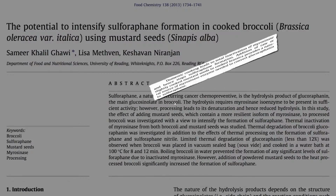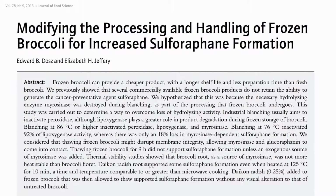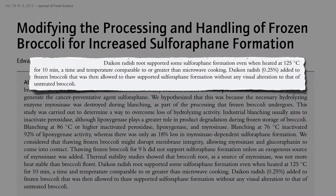Domestic cooking leads to enzyme inactivation of myrosinase, and hence stops sulforaphane formation, but addition of powdered mustard seeds to cooked cabbage family vegetables provides a natural source of the enzyme, and then it's like you're practically just eating it raw. So, if you forget to chop your greens in the morning for the day, or are using frozen, just sprinkle some mustard powder on the top at the dinner table, and you're all set. Or some daikon radish, or horseradish, or wasabi, all cruciferous vegetables packed with the enzyme.